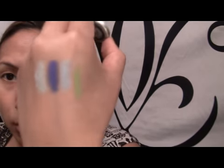And then there is a permanent green called Lime. This is a really nice one, actually. I've used it in a lot of my older green looks. It's really pigmented, really bright, and since it's a Pro shadow, again, they apply a little bit better than the regular line. So I definitely recommend that one. And I think those are the only ones I had already.